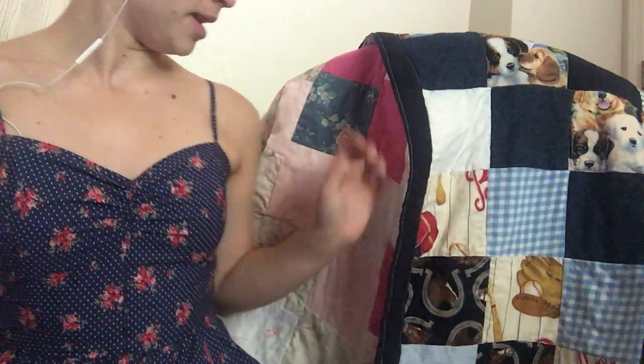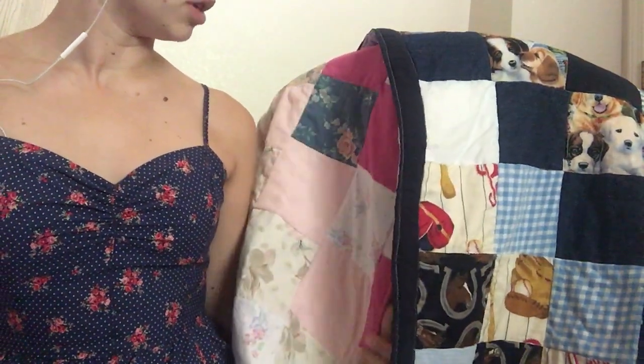So for example, like I said, this was a pillowcase piece right here. And a lot of this was just given to me. And then here's a lot of old bed sheets. None of this is old clothes. Actually, this is old clothes, the denim, but it's a softer denim, more of a fake denim, actually.